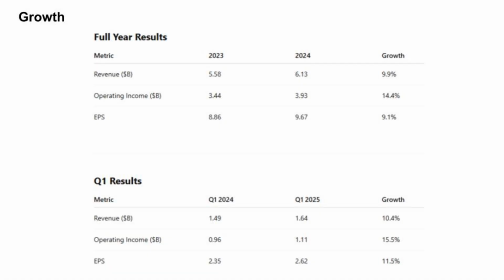We're going to touch a little bit on growth before we go into our usual analysis. Do you want to touch on the growth when we look at full year results and then Q1 results? Yeah, so full year in revenue, they're growing 10%, and their operating income is growing 14%. So their margins are increasing, which is super good.